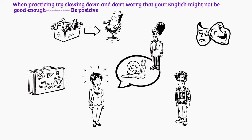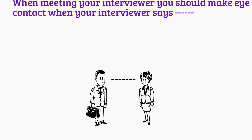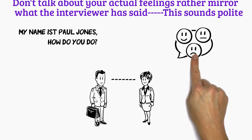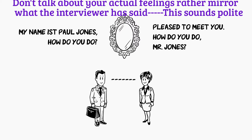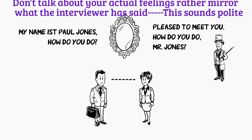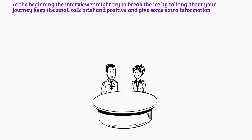Be positive. When meeting your interviewer, you should make eye contact. When your interviewer says, "My name is Paul Jones, how do you do?" don't talk about your actual feelings. Rather, mirror what the interviewer has said. "Pleased to meet you. How do you do, Mr. Jones?" This sounds polite.